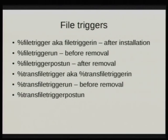Kernel, I'm looking at you, which runs all kinds of software, and it just takes time. The less we execute them, the less often we have to spin up a bash or whatever, the more quickly we can do updates. So that's the idea with the transaction triggers. They're basically either done after the installation of everything, or before the transaction for files that are going to be removed, or after the transaction for files that are then removed.